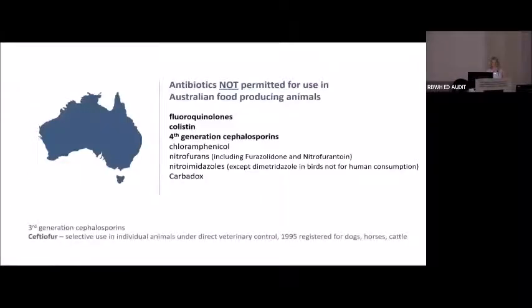So what about in Australia? Fluoroquinolones, colistin and fourth generation cephalosporins have never been registered for use in food producing animals. There are some other drugs there that aren't used either in food producing animals. In regards to third generation cephalosporins, we do have ceftiofur registered here, and it has been registered here since 1995 for dogs, horses and cattle. It's supposed to be used selectively in individual animals under direct veterinary control.